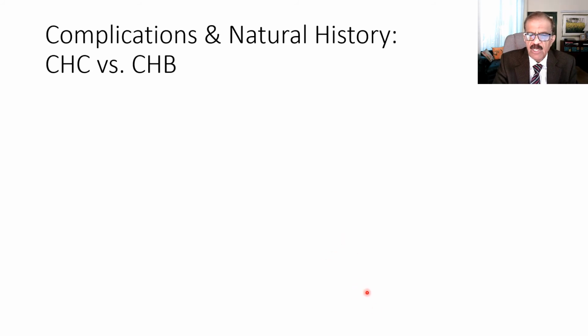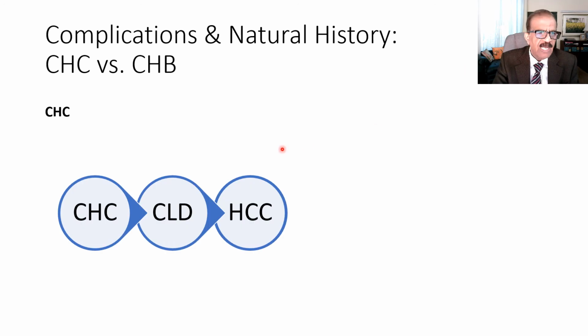Complication and natural history of chronic hepatitis C versus chronic hepatitis B. Most of the things are common, but there are some differences I'm going to highlight. In chronic hepatitis C infection, patients first develop CLD, a progressive disease, with various stages of CLD: early CLD, compensated, decompensated, and only then some would develop hepatocellular carcinoma.